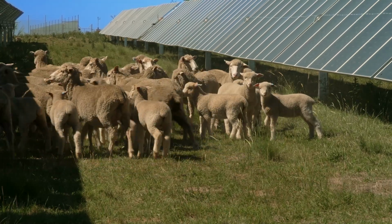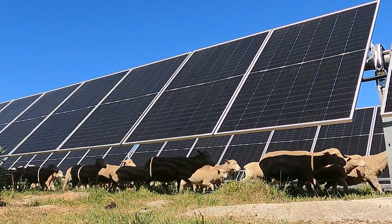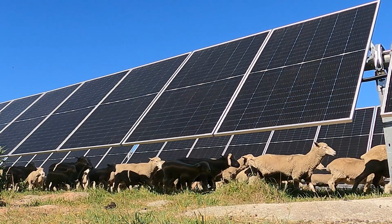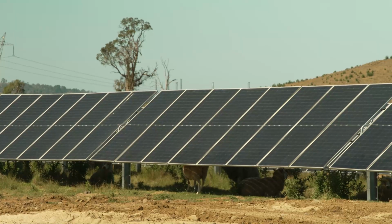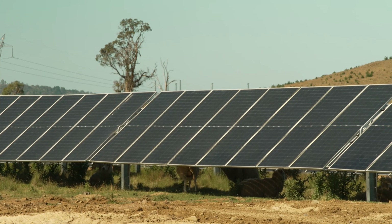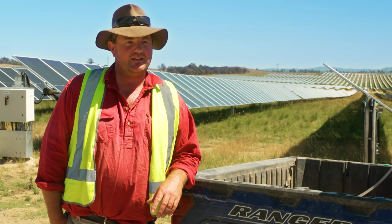We were just about ready to feed them, and they went in and ran about 50 metres and stopped to put their heads down and started eating. By about 10 o'clock in the morning, the sheep were lying in the shadows underneath the panels because they had already gorged themselves, just like you do at Christmas lunch. So they were just sleeping underneath the panels because they were happy.